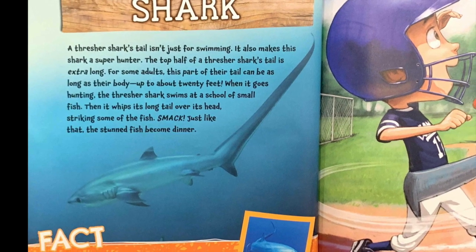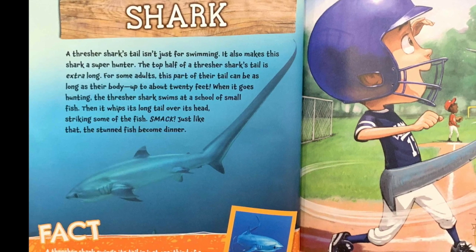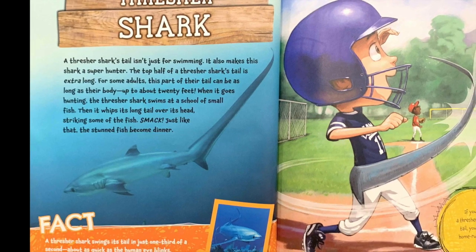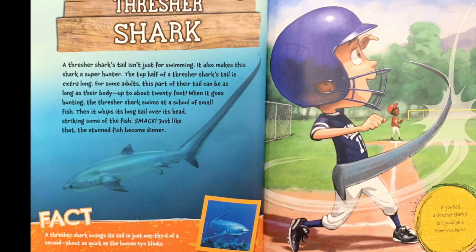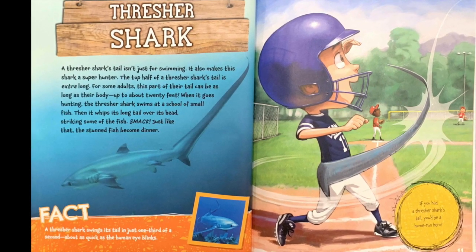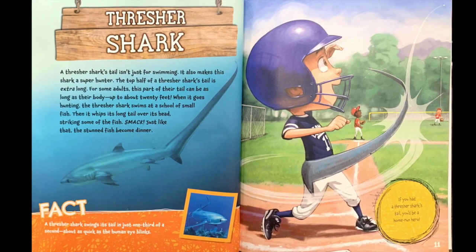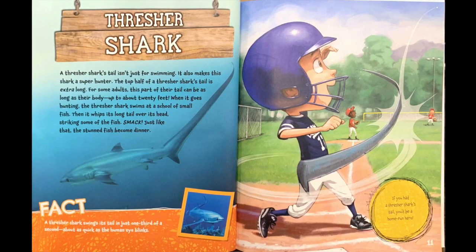When it goes hunting, the thresher shark swims at a school of small fish. Then it whips its long tail over its head, striking some of the fish. Smack! Just like that, the stunned fish become dinner. Fact: a thresher shark swings its tail in just 1/3 of a second, about as quick as the human eye blinks. If you had a thresher shark's tail, you'd be a home run hero.